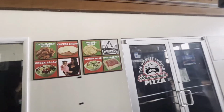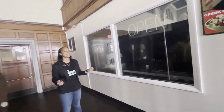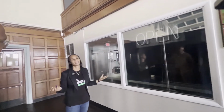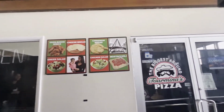It's cool because you get to see them making the dough. Literally and figuratively, right? But pretty cool to see them do that. And then her kids are really who's here now. And I say kids, but they're in their 20s, and one graduated high school. So now they're taking over the business. It's Tormina's. Okay.